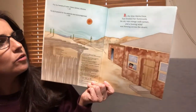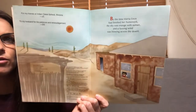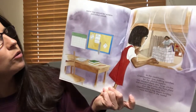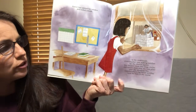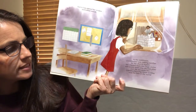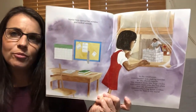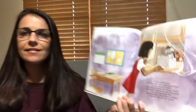By the time Marta Ineos had finished her homework, the sky was orange with sunset, and a fussing wind was blowing across the desert. A fussing wind must be a strong, annoying wind. Marta Ineos opened her window and looked outside. In the cookhouse, Grandmother was making tortillas for the church supper. She slapped them into large circles and tossed them onto the iron plate over the mesquite fire. Grandmother's Big Moon tortillas were the best in the world. And she called it a cookhouse. What would be another name or a synonym for cookhouse? Yeah, it'd be like a kitchen.